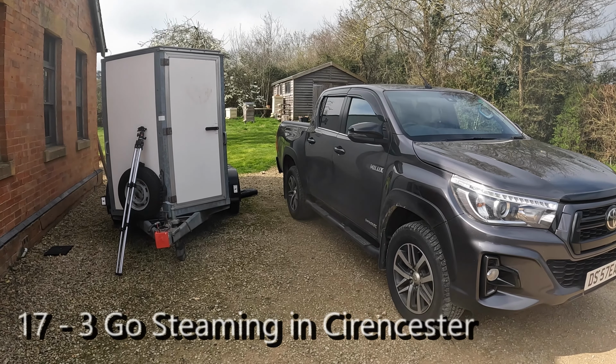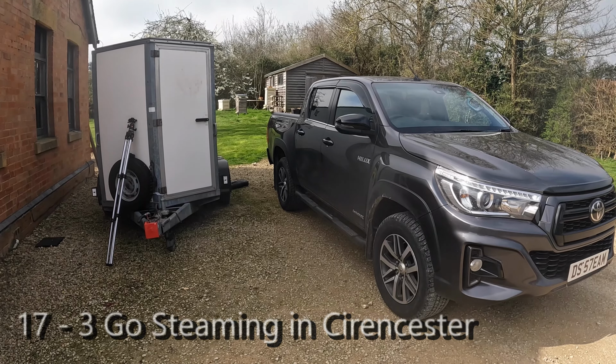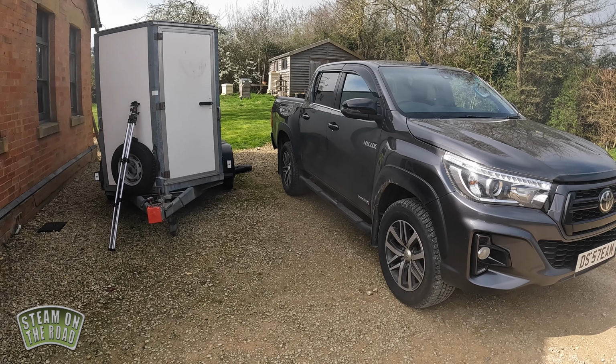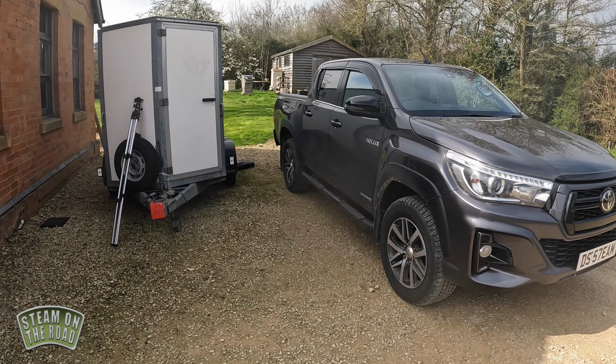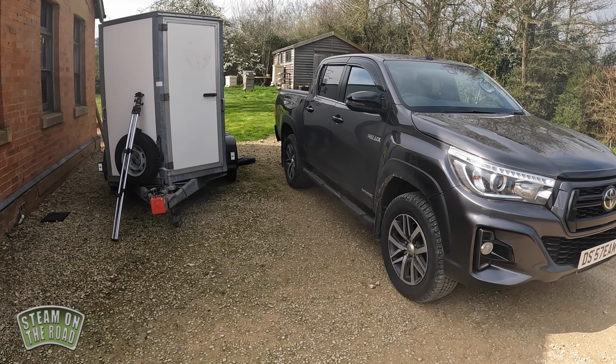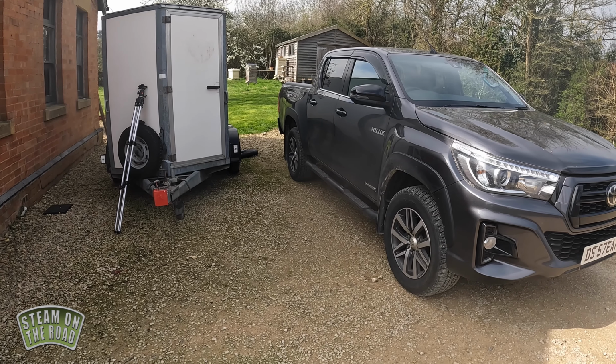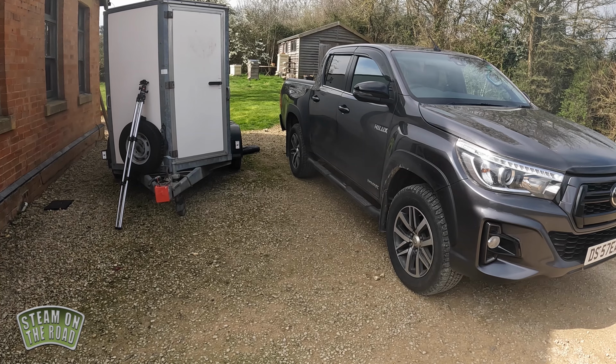Okay, well, today we're doing just a bit of test preparation, really. We're going to get Tilly out, light her up, because tomorrow we're going on a road run with a few people down in Cirencester. So today's just about getting her out, getting her to steam, checking everything's okay, and then putting away nice and tidy.